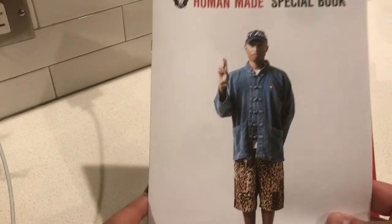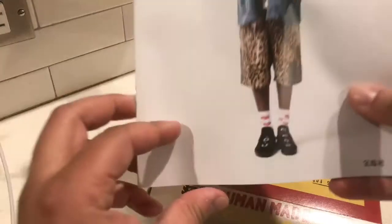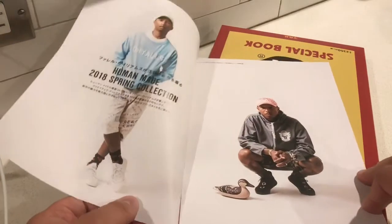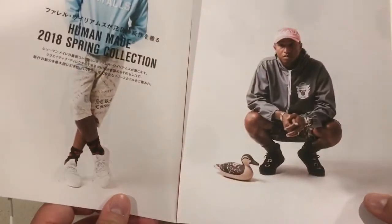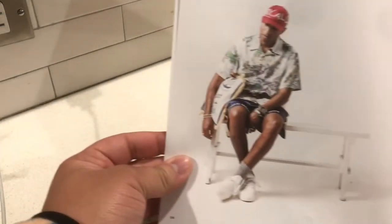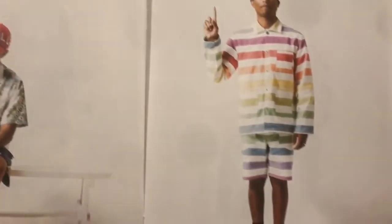Give you all a little preview. You get his NMD joints. Wait, what are those? I don't know the name. God, please forgive me. Let's flip through this. Human Made 2018 spring collection. Yeah, that duck right there is fire. Do a quick little flip through so y'all can get a look at this collection.